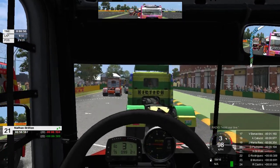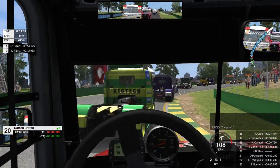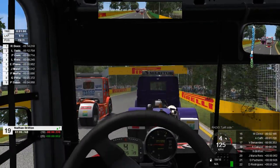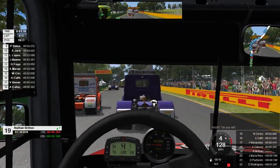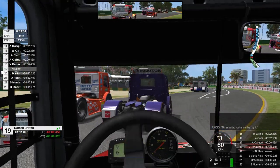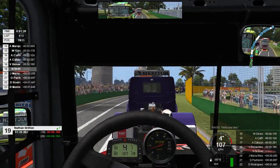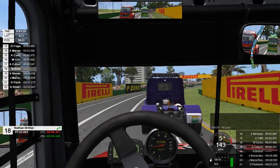Hold your line. Still there. Clear left. Left side. Still there. Clear. It's like a big traffic jam. Hold your line. On the local freeway. You're on the right. Brake temperatures are good. Keep right. The tires are now at optimum temperature. Hold your line. Come on, get out of the corner. Still there. All clear.